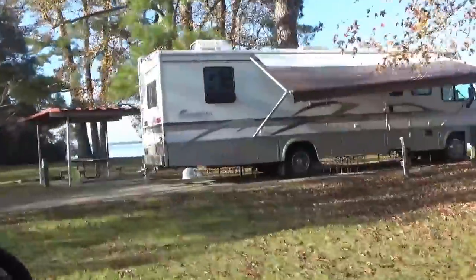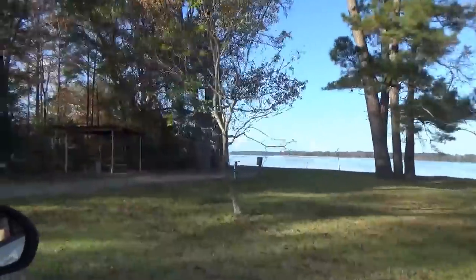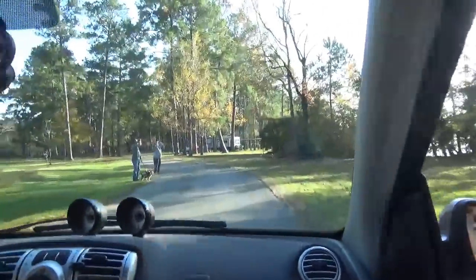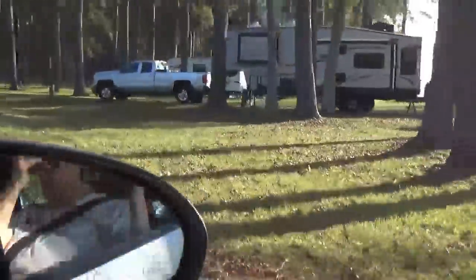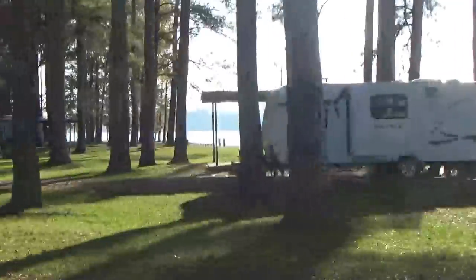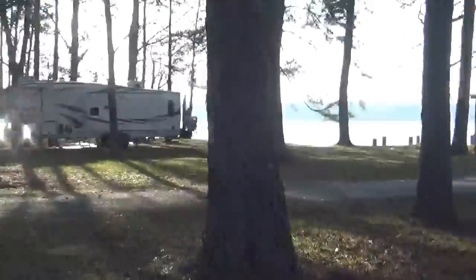I think 29, and this is probably 30. That's 30. Here. That's 31. This is 33 here. And 35. Of course, on recreation.gov, they give you all the lengths. And these are the 30s and 40s along here. And some of these are really long. Just beautiful. Nice fishing pier right there. Yep, there's the fishing pier.